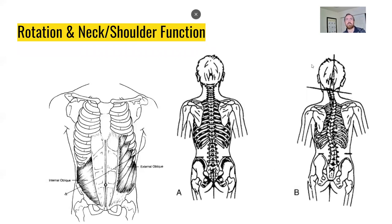So scoliosis, totally normal. That's just how the spine moves as a unit. The hip hikes, the opposite shoulder hikes, and the head side bends into that shoulder hike. Okay. That's how it works. That's called the spinal engine. That's how you walk. That's how it goes.